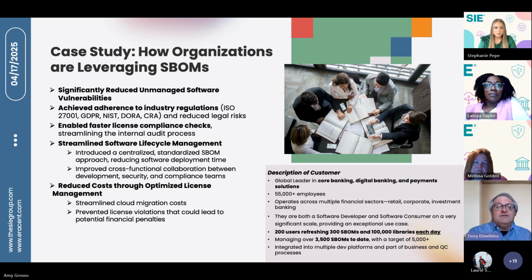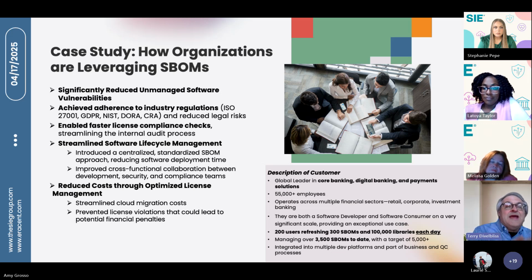Just to give an idea of usage, though, this organization has literally 200 users. It doesn't mean they're using SBOM Manager all day, every day, but as part of their tasks, 200 people across the organization are refreshing 300 SBOMs every single day and 100,000 libraries every single day, checking, making sure they're current, updating if you need to. That's a huge volume, and that's where the automation comes into play.